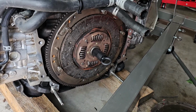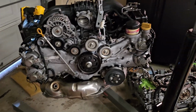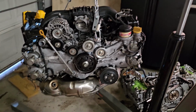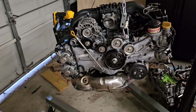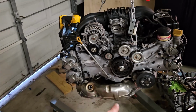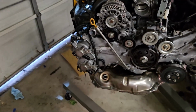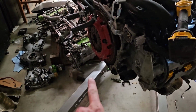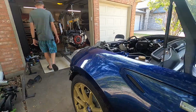So, see you then. Alright, so this might be a continuation of an update. I don't remember if I was filming or not, so if I just was talking, I'm sorry. Got the header installed. Lightweight pulley is now installed. I also got all the wiring done. Clutch is installed. And the car's out there on jack stands, ready to go. So next step, drop her in.